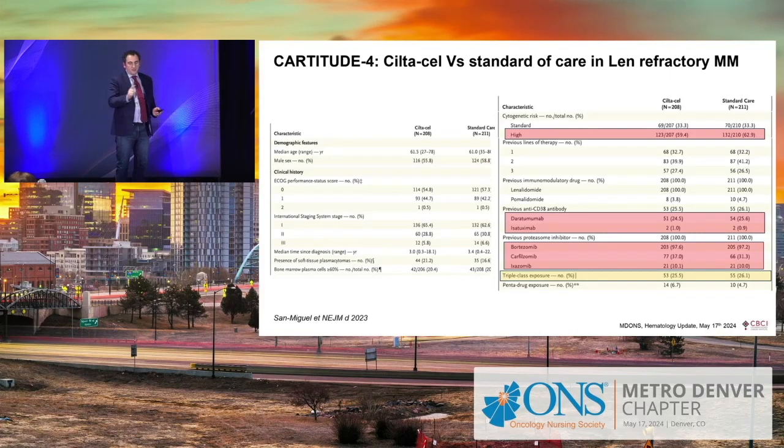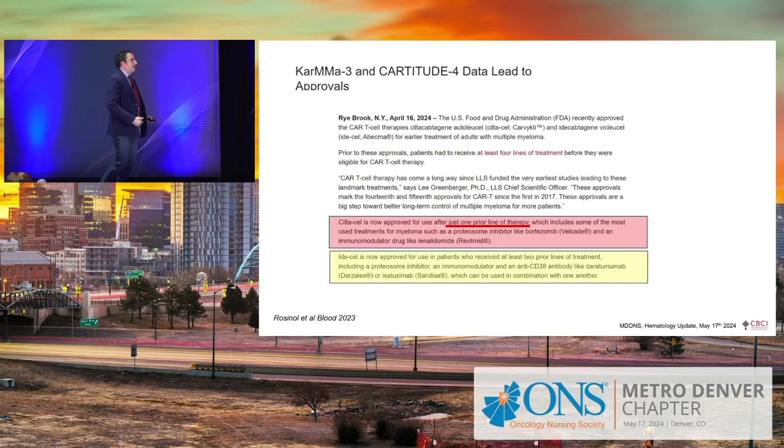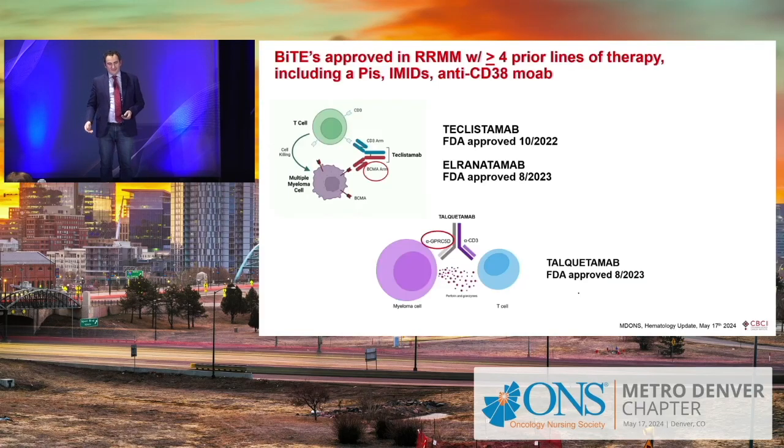This study was randomizing exactly this situation: cilta-cel, so CAR T, versus standard of care, transplant. These were patients, generally speaking, heavily treated and high risk. And you see here that the progression-free survival was certainly in favor of the CAR T cells. This is to tell you that right now the FDA has also approved using the CAR T cell product earlier than before. This is relevant. You want to know, it changes the practice.